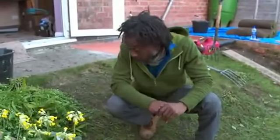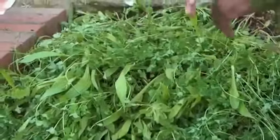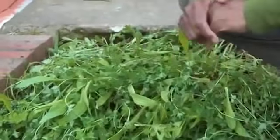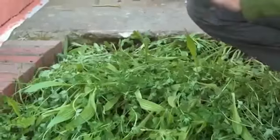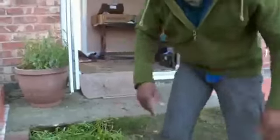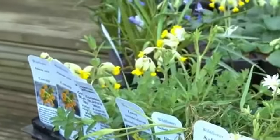And they come in various forms. One way to do it is by using this. There's wildflowers in this turf. All you've got to do is roll it out and job done. This is the quickest way to achieve a wildflower meadow. And then the next way to do it is by getting them in plug plants.